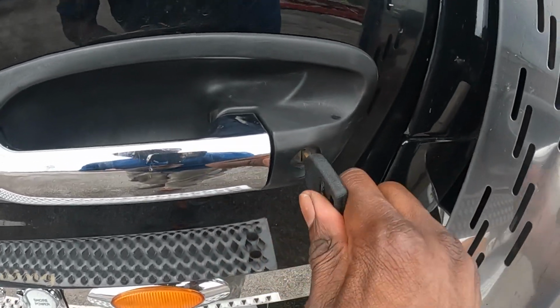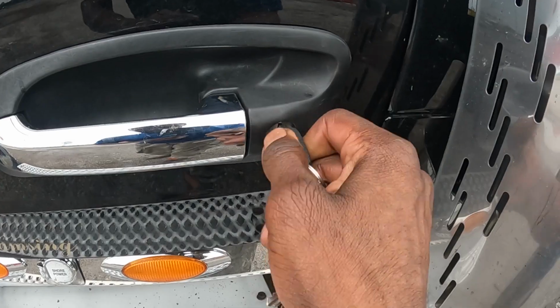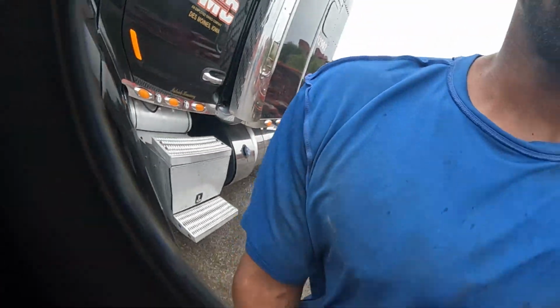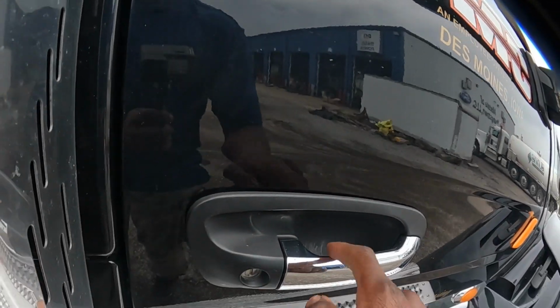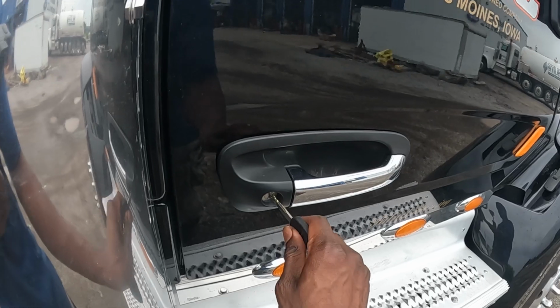Key's pushed all the way in. Turn it upside down, test it again. The driver key does not work in the driver's side door for some reason. It opens the passenger side door, no problem. It'll lock it too. Flip the key upside down or whatever.